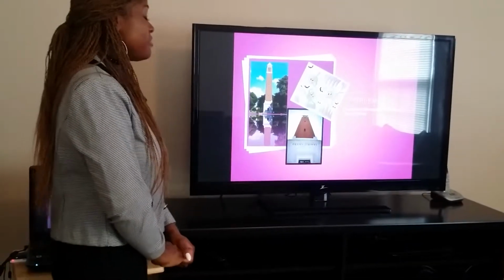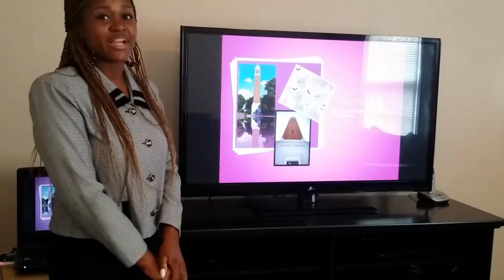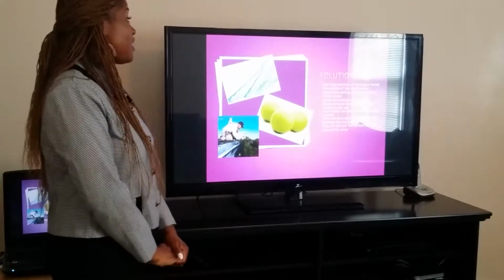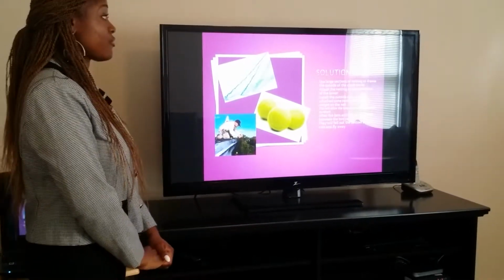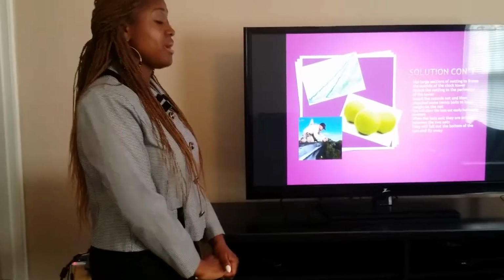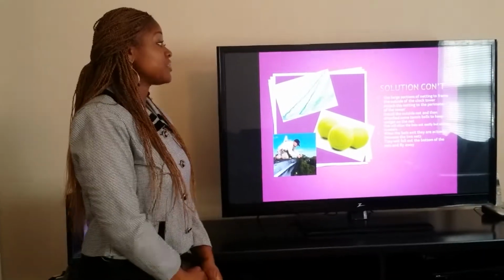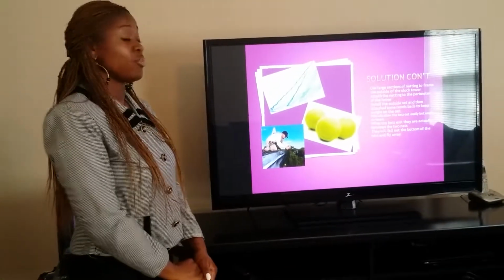So here's the problem. Our problem is bats have infiltrated the bell tower of Denny Chimes. Here's the solution. We will use large sections of netting to frame the outside of the clock tower. We will then attach netting to the perimeter of the tower. That's just around the whole perimeter of the tower. Then we will install an outside net and attach tennis balls to keep the weight of the net down.